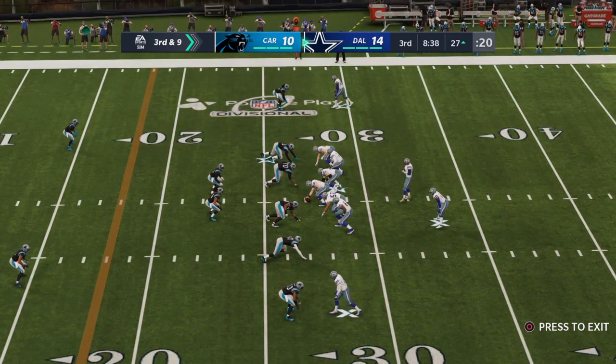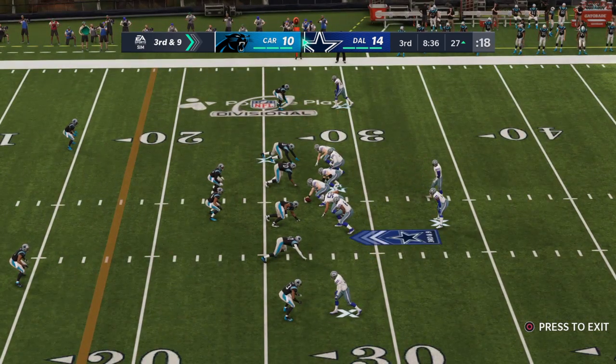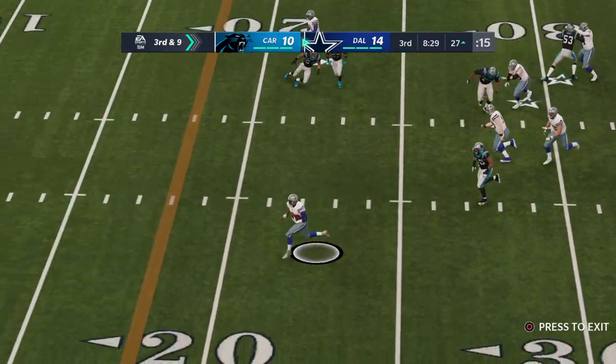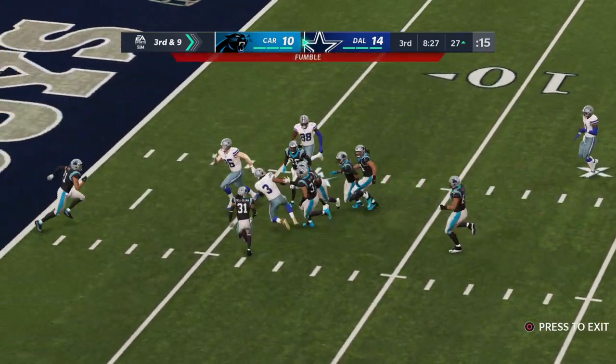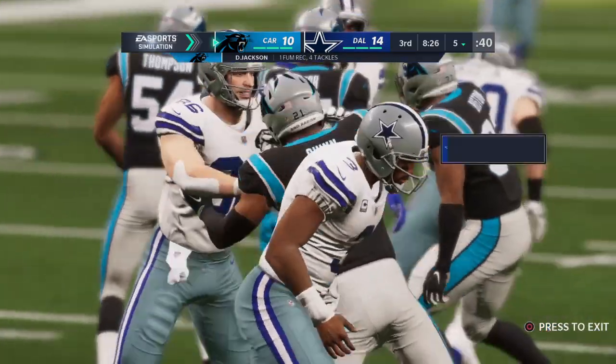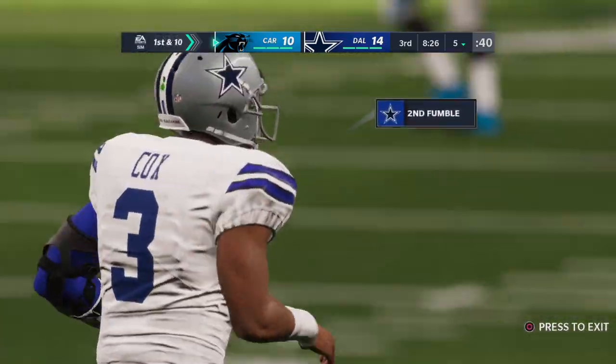So possession still theirs, but now they face a third down. From the shotgun, he'll look to throw. On the move to his left. And now look at this. Big gain, but a fumble. And it's picked up by the Panthers. And a big turnover there as his guys will get the football back.